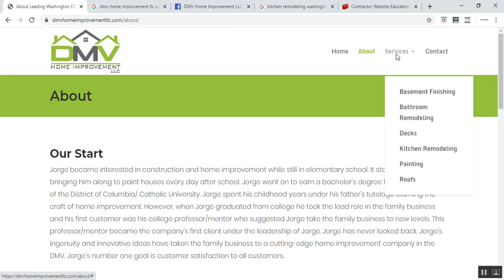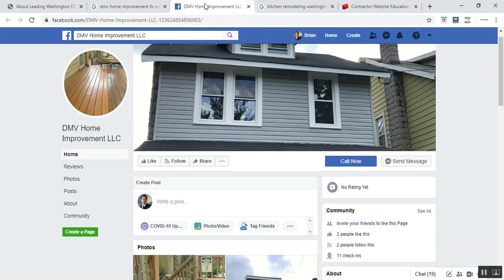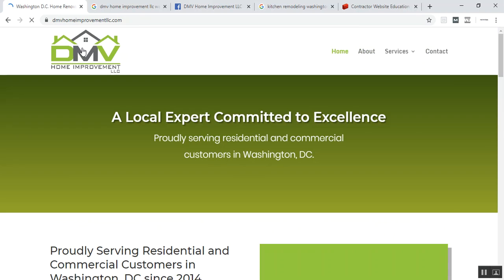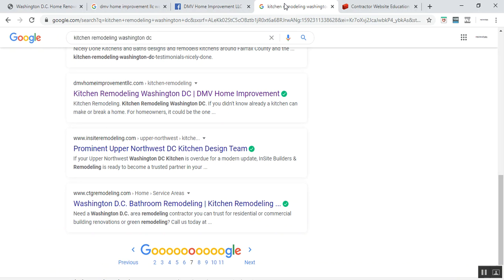As we leave the actual website itself and come here to Google, we'll see that he's gotten started with Google My Business. He's already accumulated 9 reviews with a 5-star ranking, which is fantastic. As we move over to social, even though he has a Facebook page, which is a good start, he only has 2 people liking him, and I'm sure it will increase over time. So when we look at a website such as this, you could see it's nothing flamboyant, but it is put together and structurally sound.